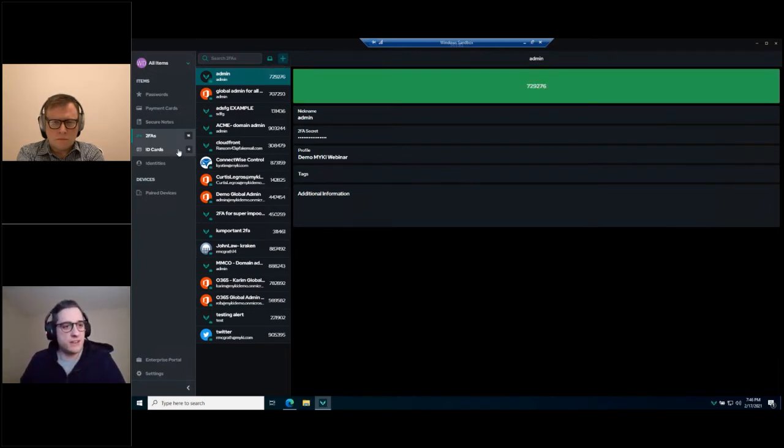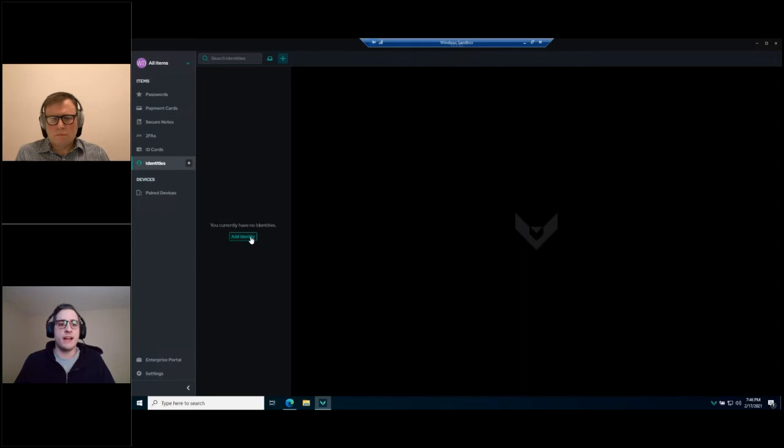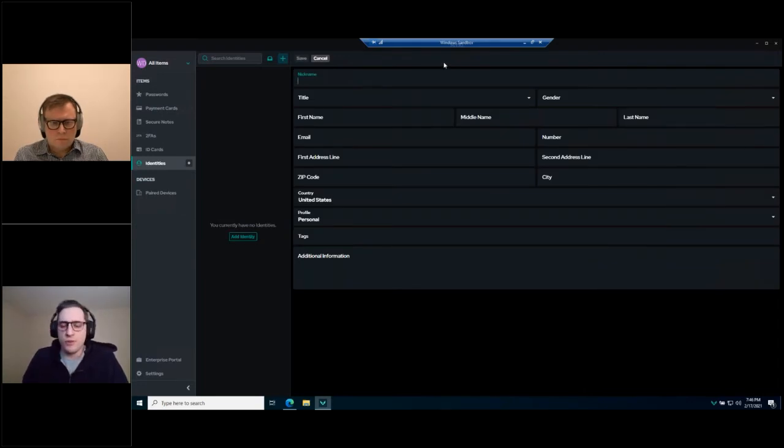So ID cards and identities will let you store things like driver's licenses, insurance cards, passports, all these things for future use as well. Same thing with identities, mainly for address autofill, more or less for personal use.